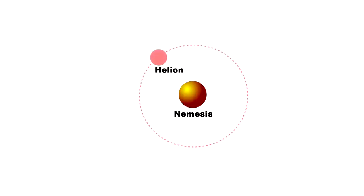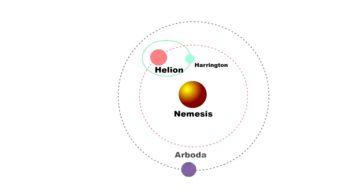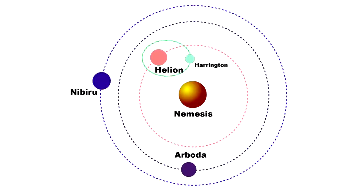The nearest planet to Nemesis is Helion, a bright gaseous planet, and here is its moon, Harrington. Next out is Arbota, the lonely fast mover in the system, and in the outermost orbit around Nemesis is Nibiru, which according to the ancient Sumerians means the planet of crossing. And finally, furthest out from the Nemesis dark star is Nibiru's moon, Farada.